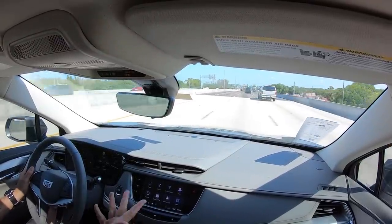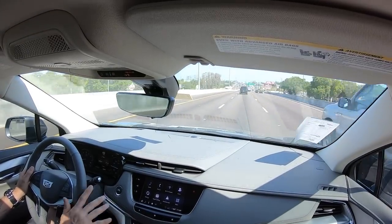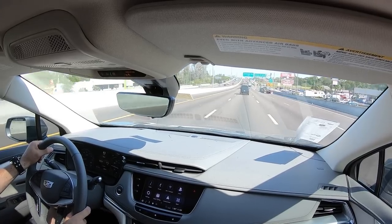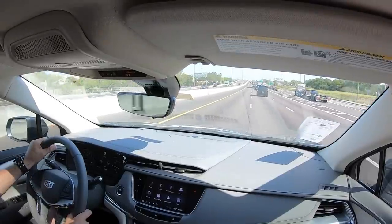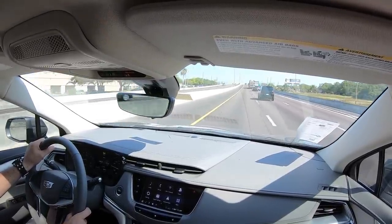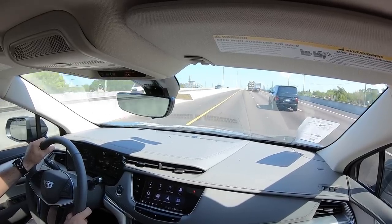But hopefully this gave you a nice overview of the XT5, how it drives. Everything's easy to get to in here, which is nice. And you do have all the great technology that you want. Wireless charging, of course, all the safety features and whatnot, which makes it even more pleasant to operate. But we're going to go ahead, get back to Dimmick Cadillac, and wrap this one up. So I'll see you in a split second.